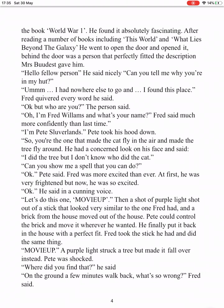"Okay," Pete said. Fred was more excited than ever. At first he was very frightened, but now he was so excited. "Okay," he said in a cunning voice, "let's do this one. Move up." Then a shot of purple light shot out of the stick that looked very similar to the one Fred had. A brick from the house moved out of the house. Pete could control the brick and move it wherever he wanted. He finally put it back in the house with a perfect fit.